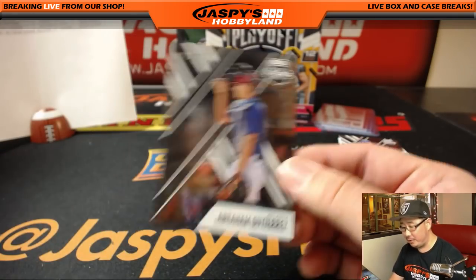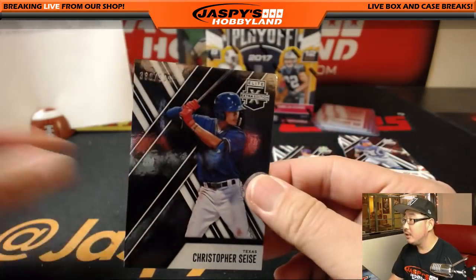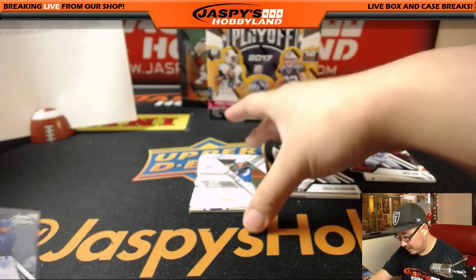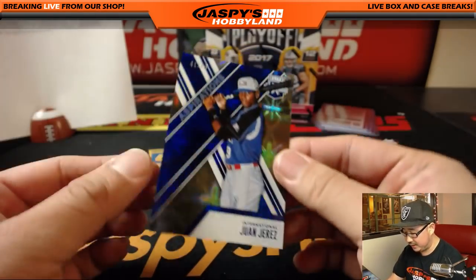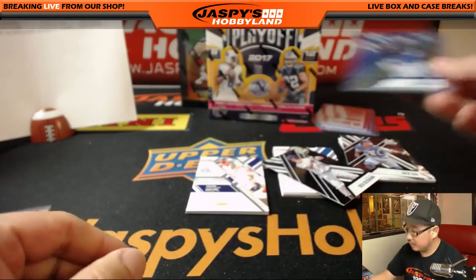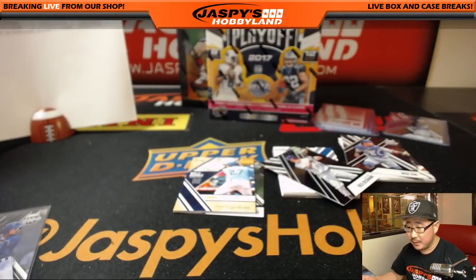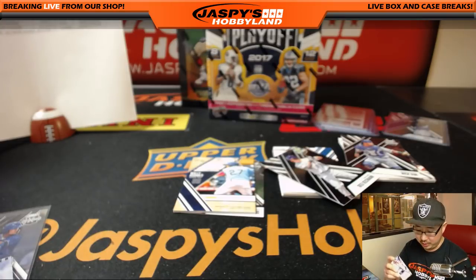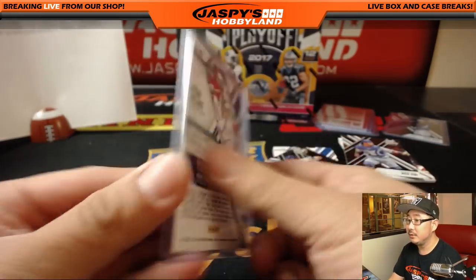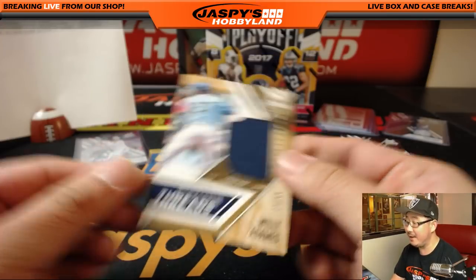At 999, Abraham Gutierrez for the Atlanta Braves. Chris Cisse at 999. There's our first international card, Juan Jerez, 41 out of 75. So that's a different lot. Ryan Vallad, autograph, nice one for the Rockies. He's a known. That goes to Chad Stork with the Colorado Rockies. Willie Adams for the Rays, 72 out of 99. Future Threads.